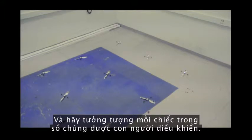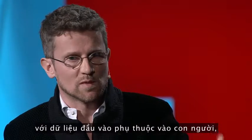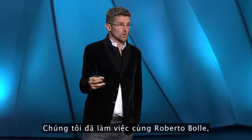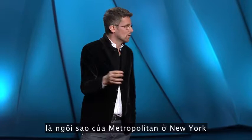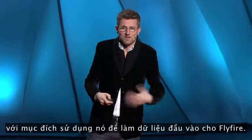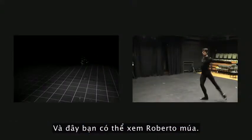And imagine each of them then controlled by people. You can have each pixel having an input that comes from people's movement or so on. So I wanted to show you something here for the first time. We've been working with Roberto Bolle, one of today's top ballet dancers, the Étoile at the Metropolitan in New York and La Scala in Milan, and actually capturing his movement in 3D in order to use it as an input for Flyfire. And here you can see Roberto dancing.